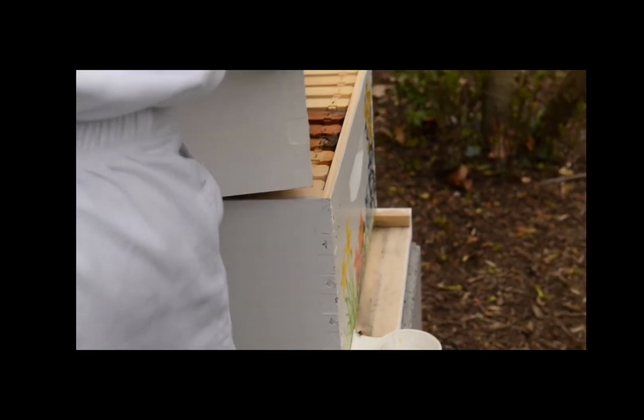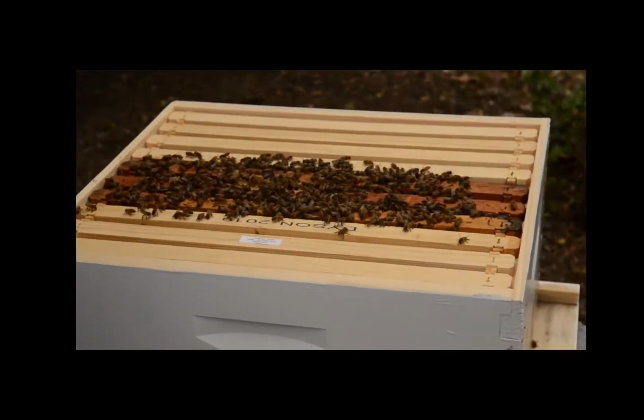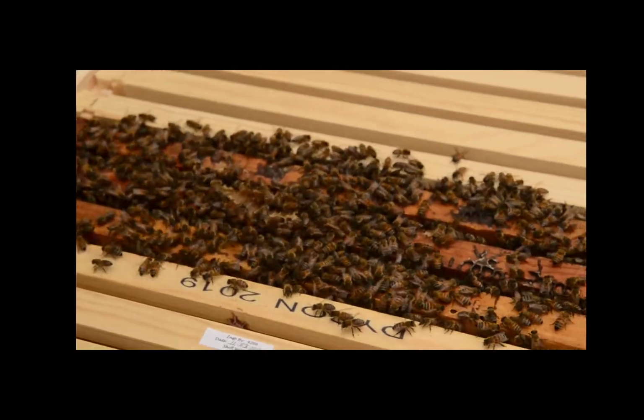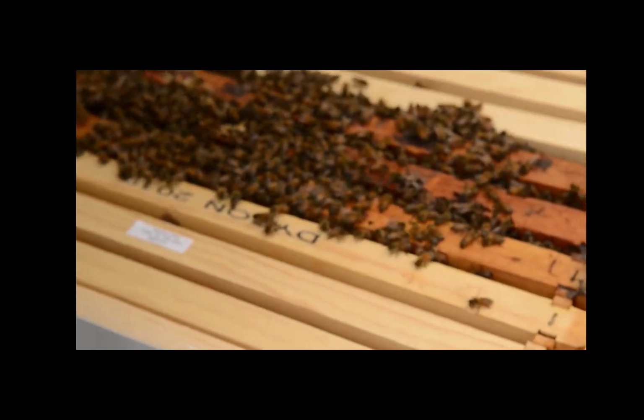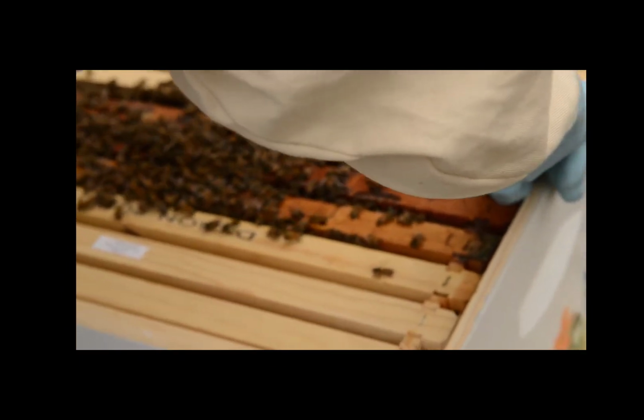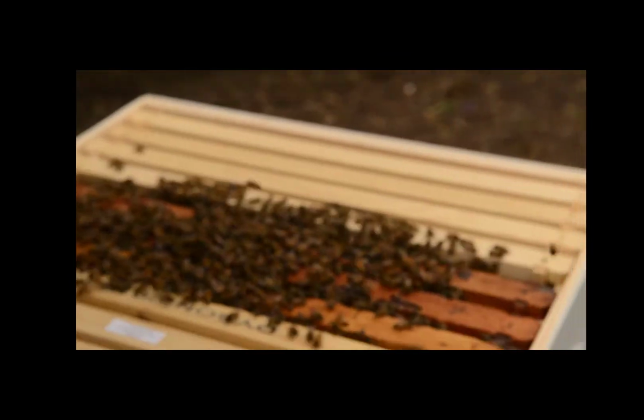Looks heavy. Oh, there they all are. Hi, babies. Hey, ladies. Hi there. So there's more than there was a week ago, or two weeks ago. Good. Ooh, they have sealed that.